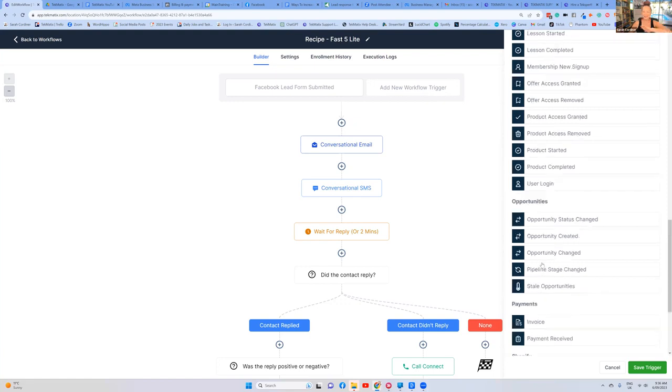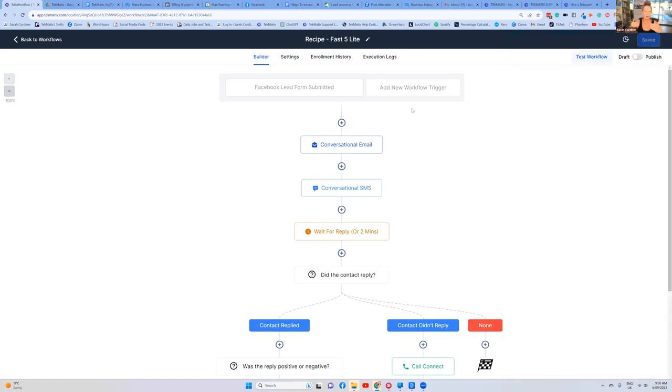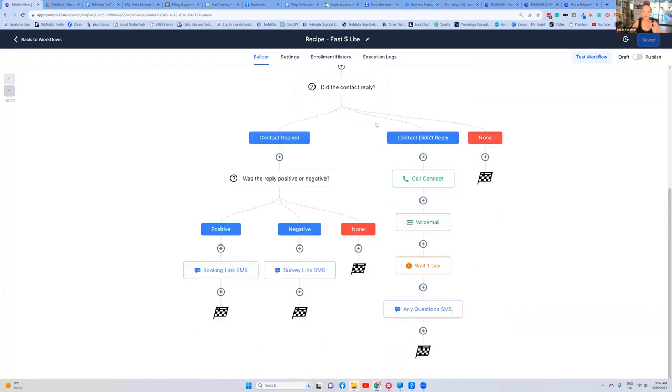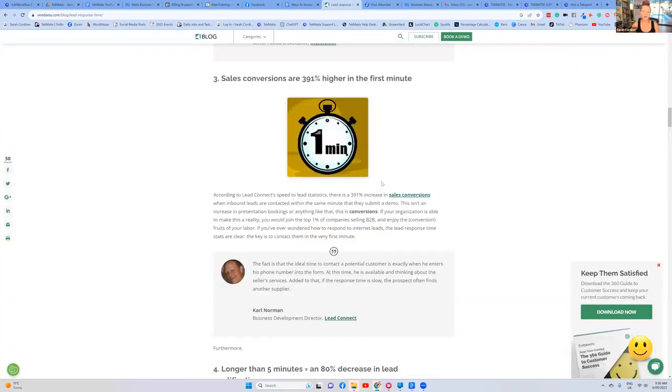So this gets really, really advanced. I'm not going to go into it too far, but what we're saying here is when somebody becomes a contact, when somebody becomes a lead in your system, either through ads or for opting into a lead magnet, you can then fire off a bunch of instant follow-ups, which, according to this research, shows that you will increase your sales by 391%. Why not do this? So you'd be mad not to, right?